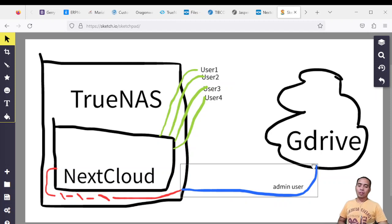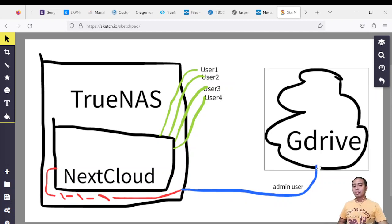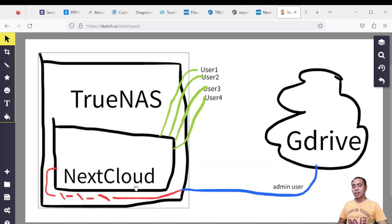So it saves a lot on subscriptions, because I only have one subscription. I have an unlimited number of users that I can register to my Nextcloud server.